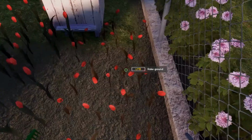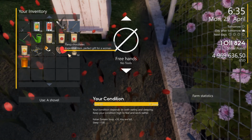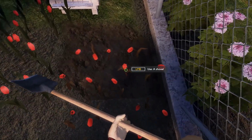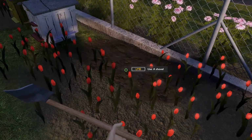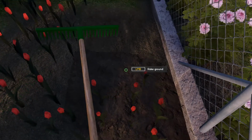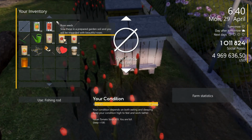So raking the ground does not get rid of the withered flowers, huh? So, okay, how about if I use the shovel? Alright, I got rid of that one. And this one here, maybe? There we go. I guess that's what you gotta do. You gotta do what you gotta do. Now, can I rake these? That way we can put in some more flowers. Yeah, tulips. They didn't grow that fast.